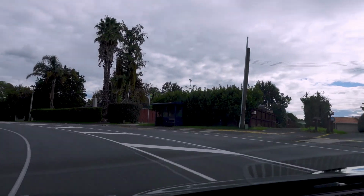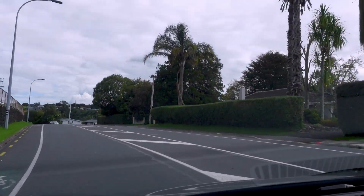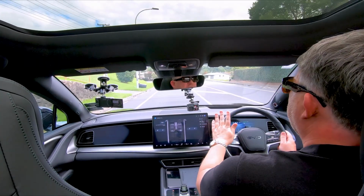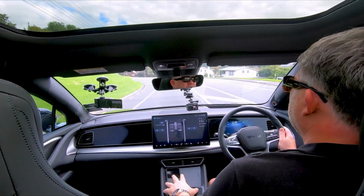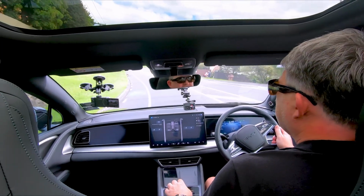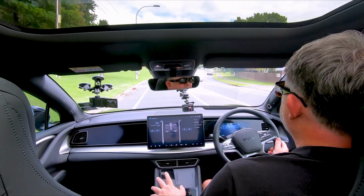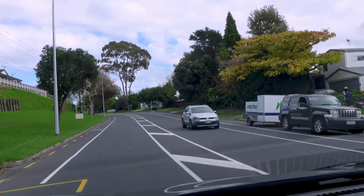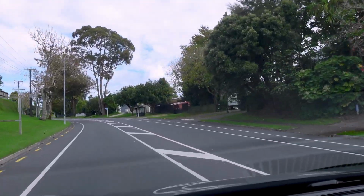But I definitely recommend a drive of this. If you are humming and ahhing between this and maybe the new Tesla Model Y, definitely drive both of them. If you like a few buttons, this could tip the scales for you. So you've still got some button controls as opposed to everything on the Tesla Model Y Juniper coming through the screen.